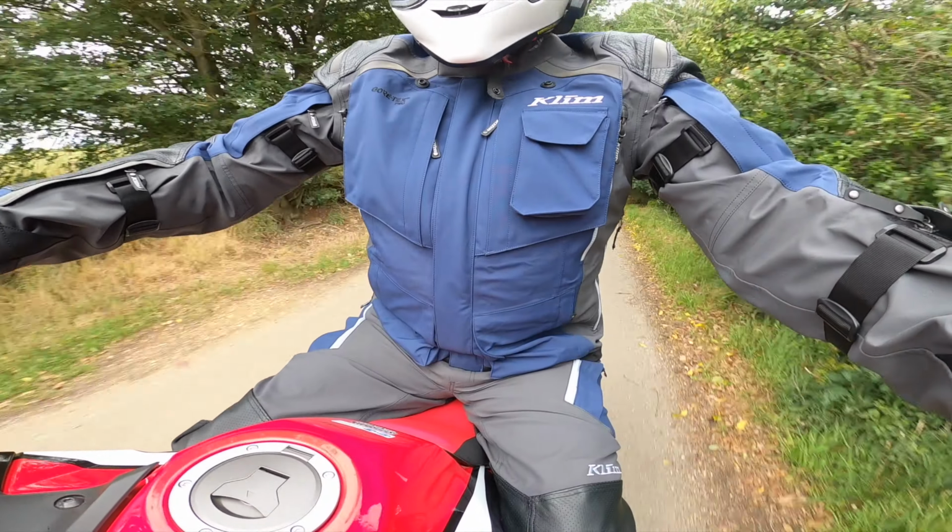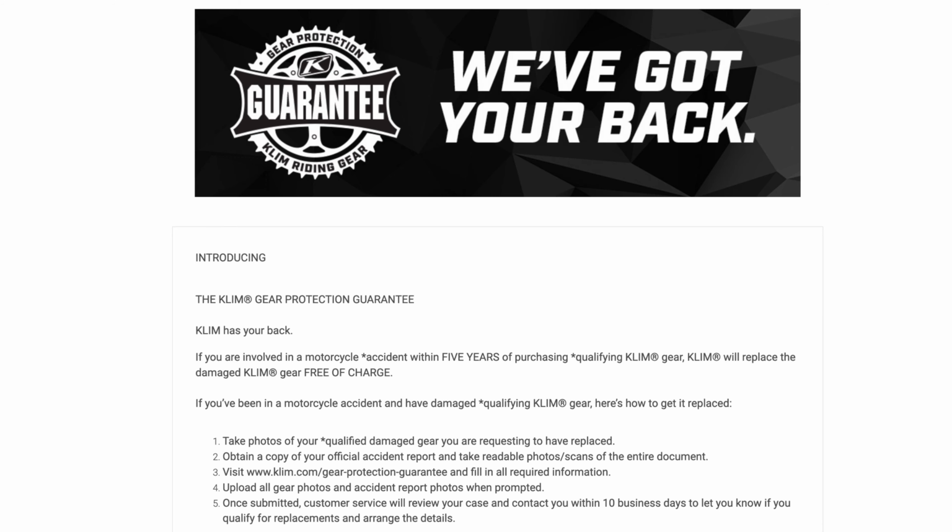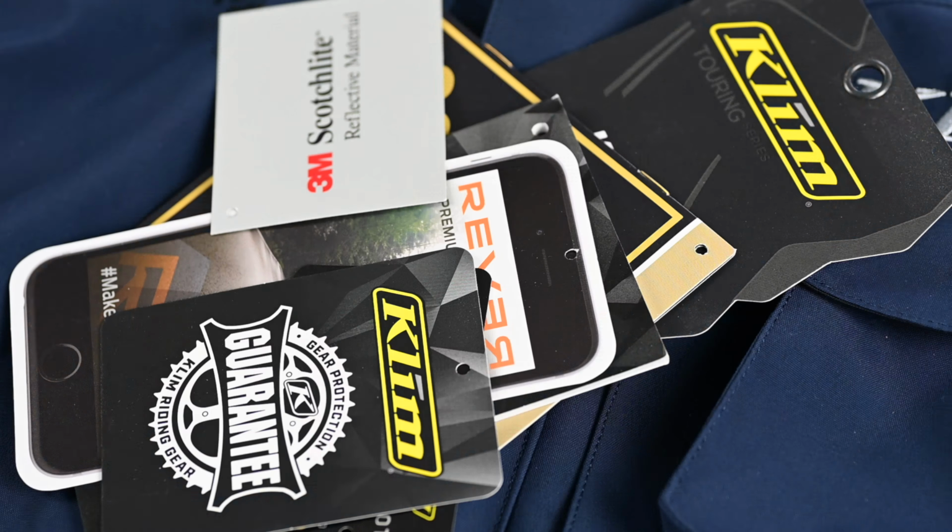Not only is it a very high performance suit, it's also tough. Klim are so confident in their suits that they have a guarantee to replace it free of charge if it's damaged in an accident within the first 5 years of its life.